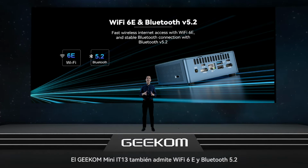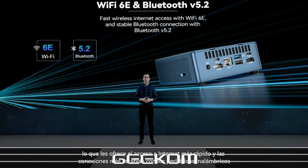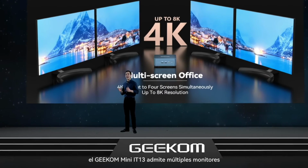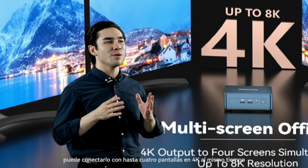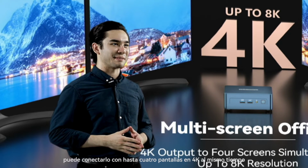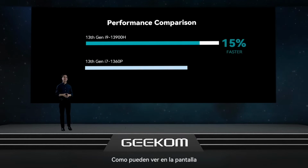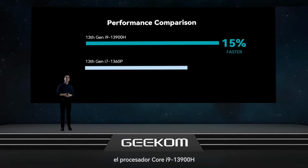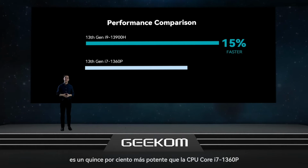The GEEKOM Mini IT13 also supports Wi-Fi 6E and Bluetooth 5.2, offering you the fastest internet access and the most stable connections with wireless peripherals. Besides, the GEEKOM Mini IT13 supports multiple monitors. You can connect to as many as 4 4K displays at the same time. Let's have a look at the performance comparison. As you can see on the screen, the Core i9-13900H processor used in the Mini IT13 is 15% more powerful than the Core i7-1360P CPU.